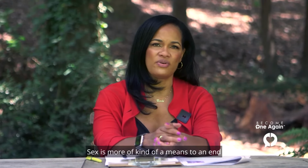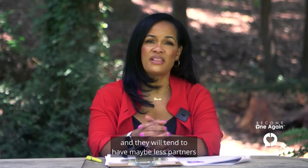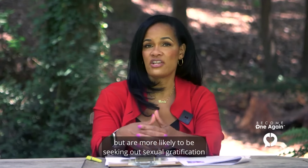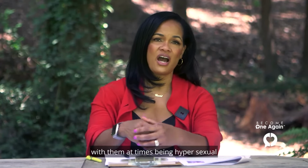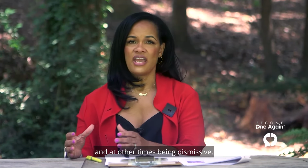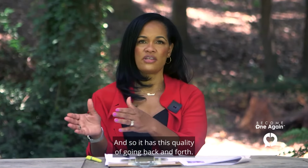Sex is more of a means to an end, or sometimes they actually don't even connect to the sexual act, and they will tend to have maybe fewer partners, but are more likely to be seeking out sexual gratification through porn, etc. And the person who is fearful or disorganized, their attachment style can be pretty darn volatile, with them at times being hypersexual and at other times being dismissive, and sometimes can be a little bit aloof or distant towards their partners. So it has this quality of going back and forth.